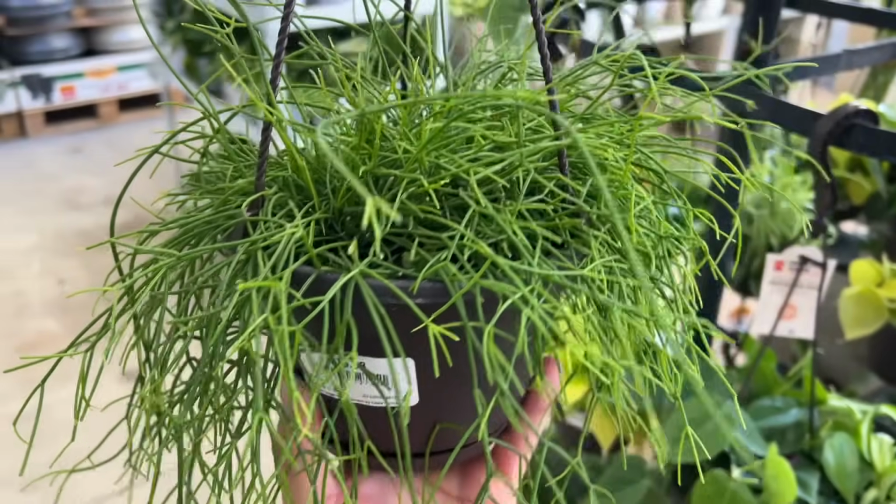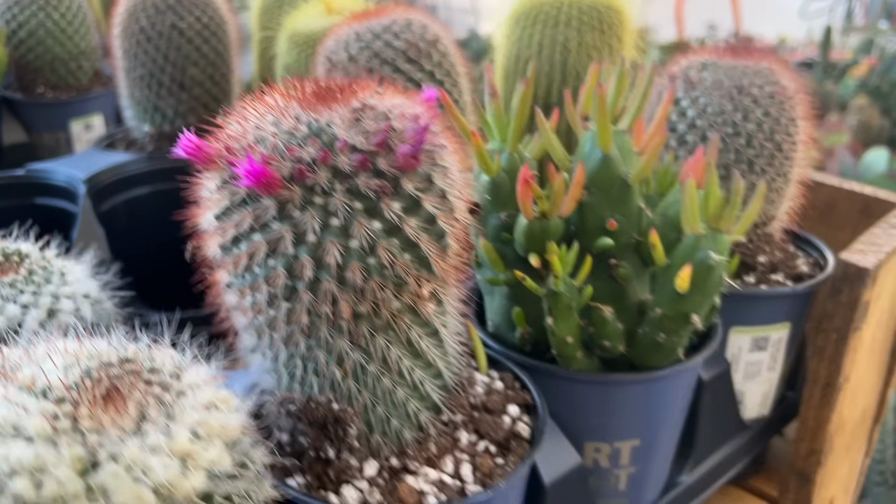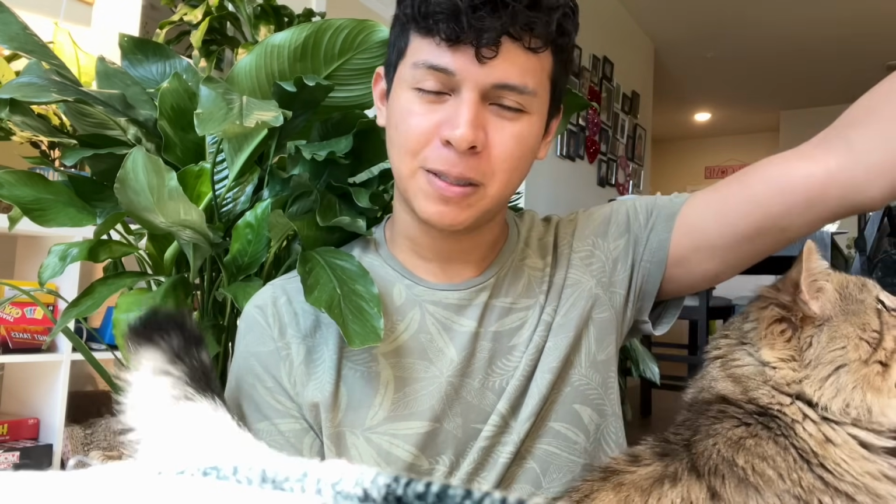And then after that, we're gonna go to Home Depot, and we're gonna be looking at their houseplants, succulents, and cactuses as well. Basically for me, it's gonna be some window shopping, but I will have the addresses down below for you. So if you're here in San Antonio, Texas, you can go ahead and adopt some plants if you saw any that you liked. Yeah, let's just go plant shopping. Well, for me, window shopping, but plant shopping for you.